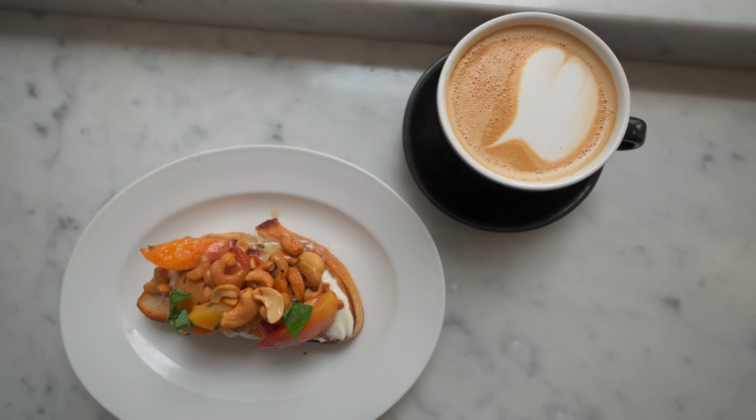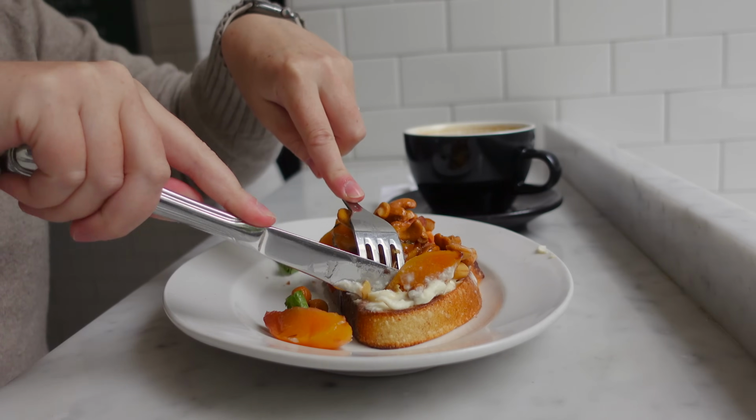One thing I found about Boston is it does great coffee. It does great food in general. So I'm off to get some coffee this morning.